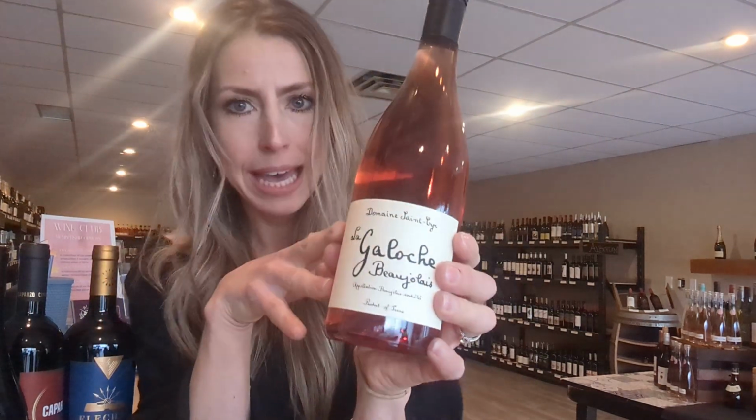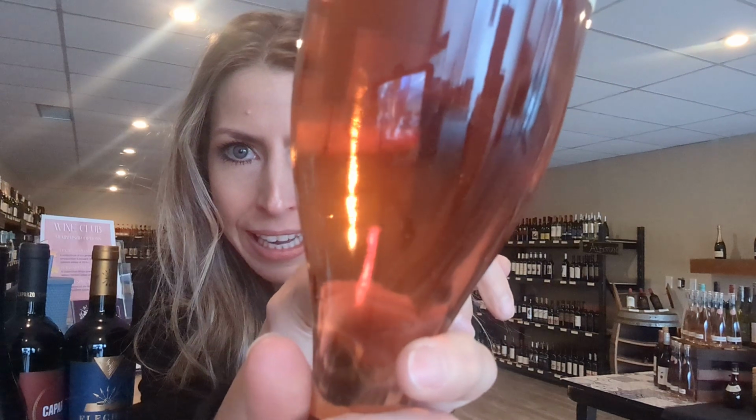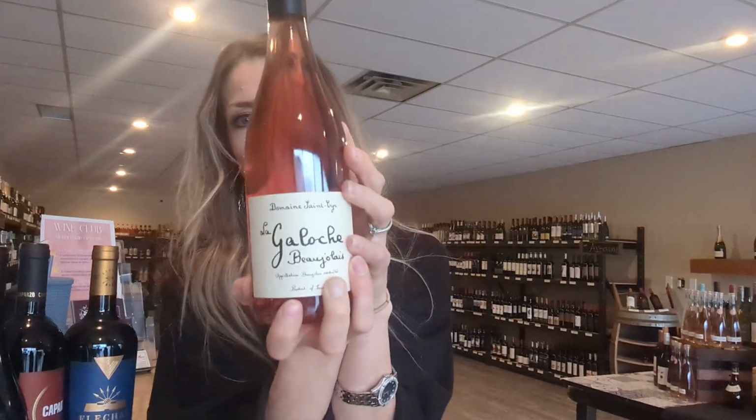This one has candied raspberries, strawberry, watermelon, just really light on its feet, still a dry finish, still a dry rosé. It is natural, so unfined, unfiltered. I don't know if you can see it, but if there are any little flakes or swirls or anything like that, that's to be expected. Nothing wrong with the wine, not harmful or anything like that, just because it's not fined or filtered.